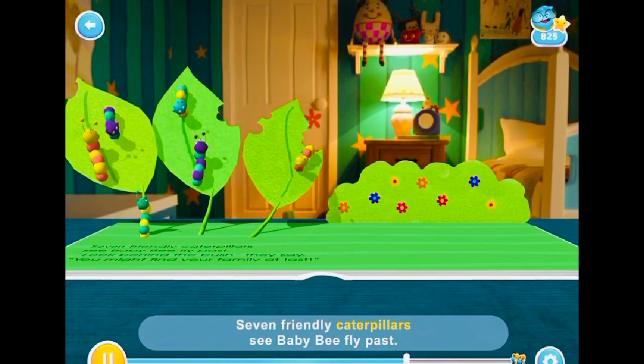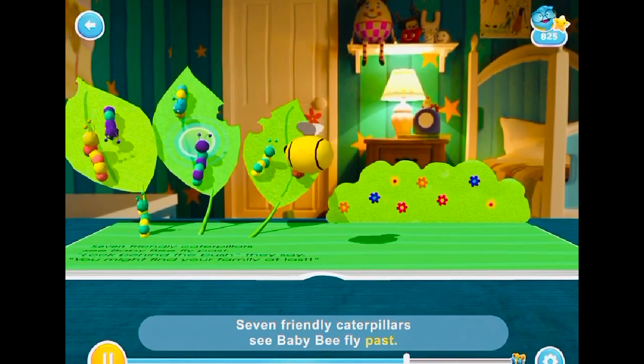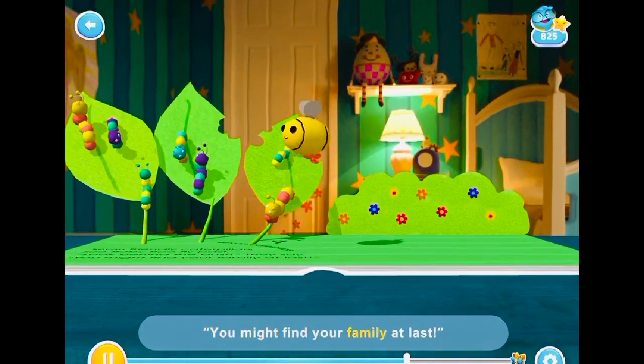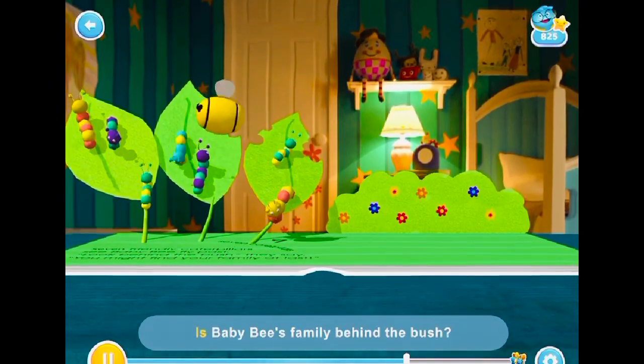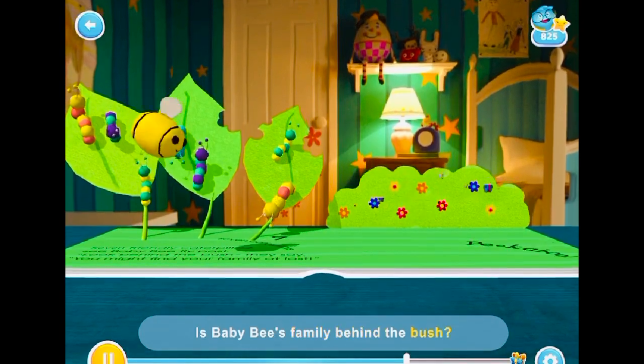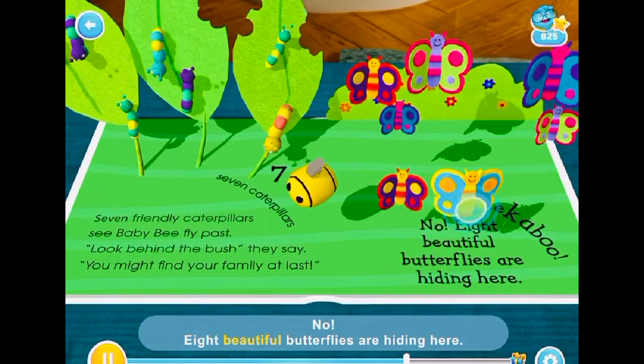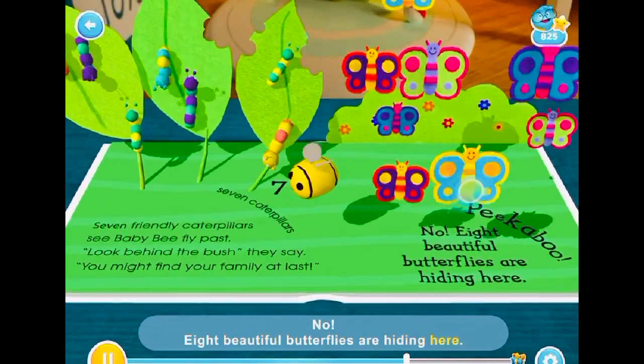Seven friendly caterpillars see baby bee fly past. Look behind the bush, they say. You might find your family at last. Is baby bee's family behind the bush? Peekaboo! No! Eight beautiful butterflies are hiding here.